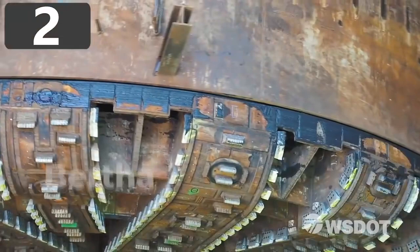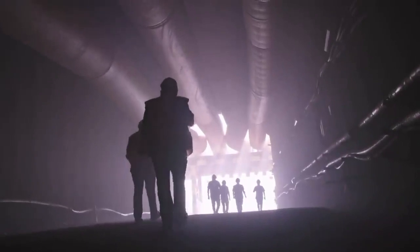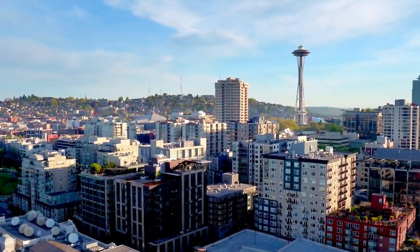Number 2. Bertha Tunnel Borer. The Alaskan Way Viaduct is a crucial transport artery through Seattle, but following the 2001 Nisqually earthquake, it became clear that the double-decker freeway posed a safety hazard.